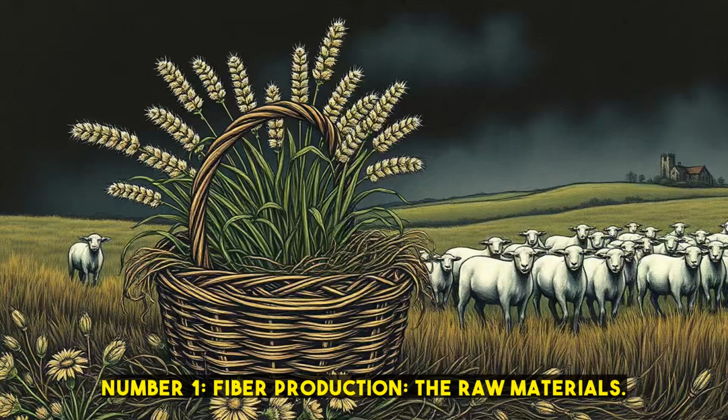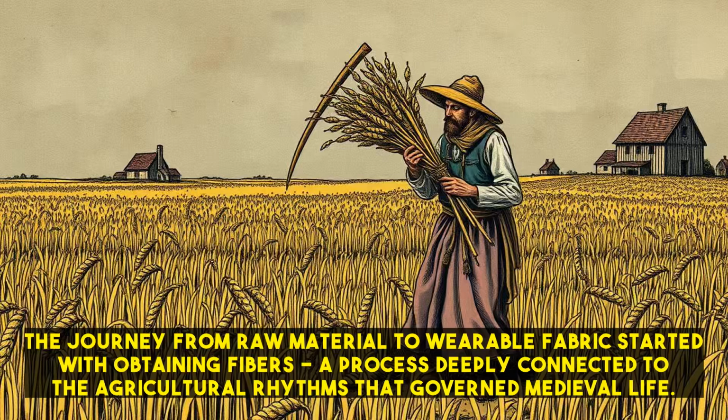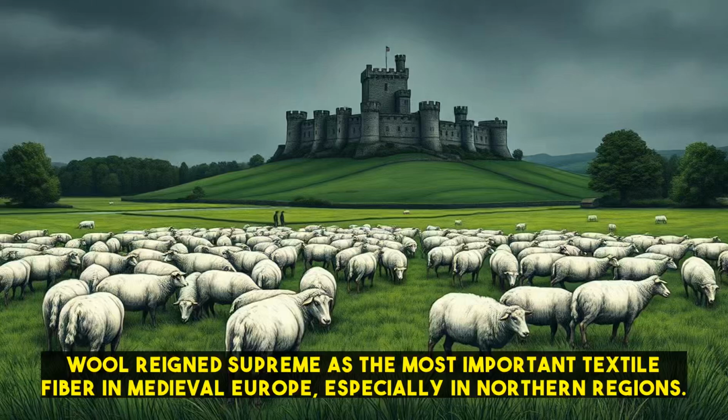Number 1. Fiber production, the raw materials. Did you know your medieval outfit began with either a sheep or a plant? The journey from raw material to wearable fabric started with obtaining fibers, a process deeply connected to the agricultural rhythms that governed medieval life. Wool reigned supreme as the most important textile fiber in medieval Europe, especially in northern regions.